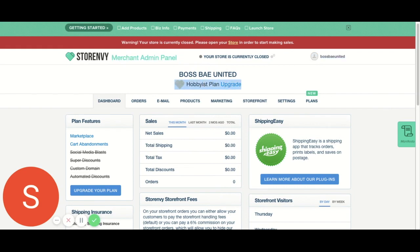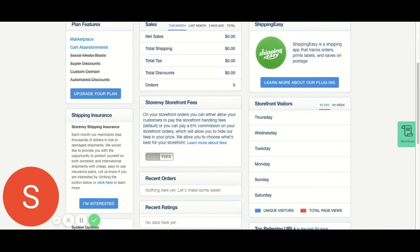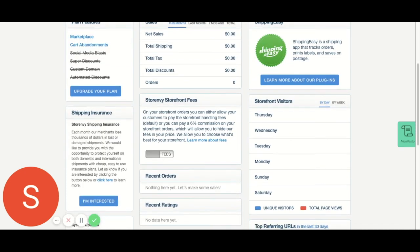plan, but I would have to upgrade if I want to do anything else, but we're not going to do that. And the only thing I have is marketplace and cart abandonment. These would be, you can see your sales from right here. Shipping insurance, but I don't really need to worry about that because I'm selling something digital, so it doesn't really matter. Then you have your Storenvy storefront fees. On your current, I can basically pay the 6-cent commission on your storefront orders, which will allow you to hide your fees and your price. We will allow you to choose what's best for your storefront.